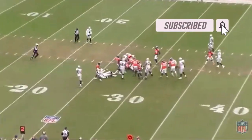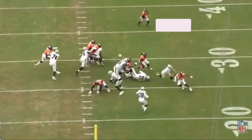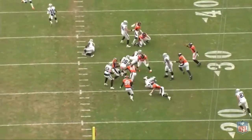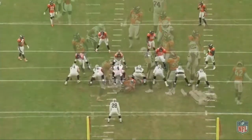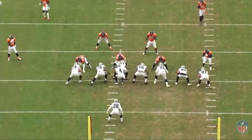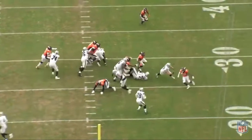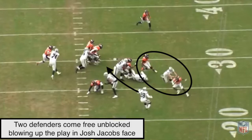Taking a look at this first play, I really want to highlight Josh Jacobs' ability to turn negative yardage plays into positive yardage and really make something out of broken plays. So looking pre-snap here, we're going to see the Las Vegas Raiders running an outside zone toss to the right. At the snap of the ball, I really want to focus on the right tackle, number 70, and the front side tight end, number 87 here. As I freeze the frame, we see the tight end takes an awful angle, completely whiffing on a second level defender. And we also see the right tackle falls over, and this means there are two unblocked defenders basically busting and breaking this play.